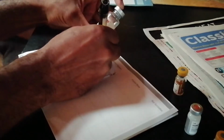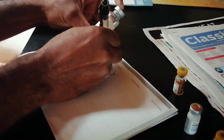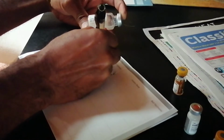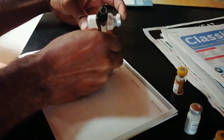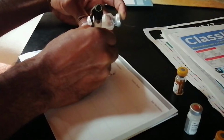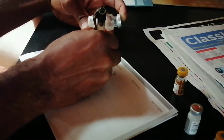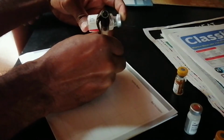So this will be Rabies. It will be the lot L479285, and this vaccination, and then the expiry date is 28/01/2023. That's the expiry date. And that's about all I need.